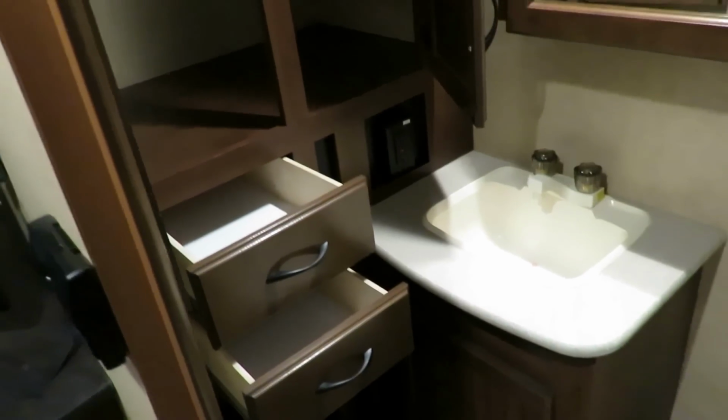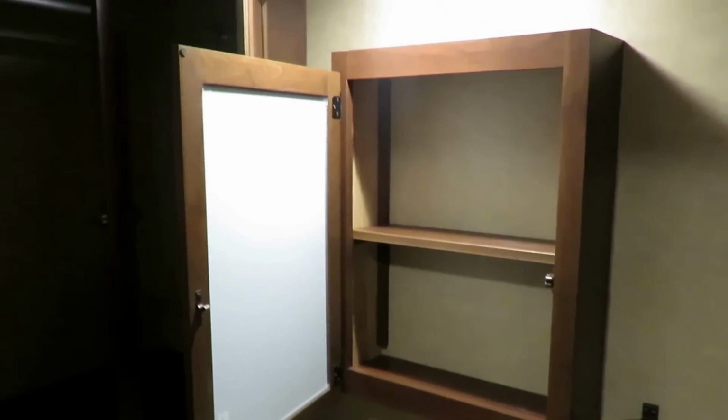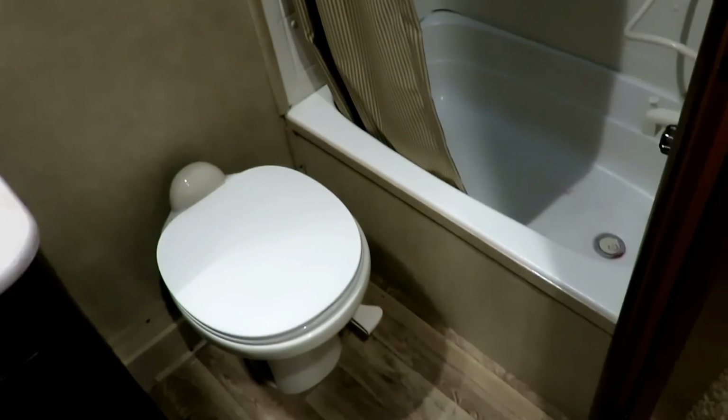Excellent storage in this rear bathroom with a shockingly deep medicine cabinet. They're usually not quite that aggressive, and that might not seem like a big ticket item, but you're going to get in and out of a medicine cabinet every single day when you go camping. That's something that, as a person who camps myself, I can tell you. Now, because the shower is on the lower deck of the fifth wheel, you're not going to have headroom problems in here.